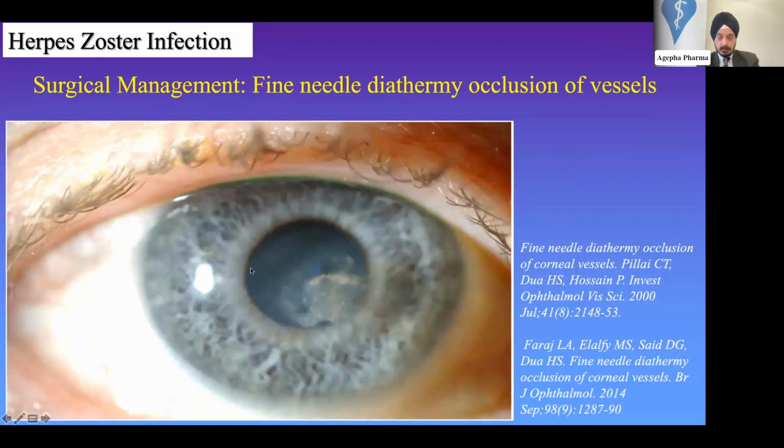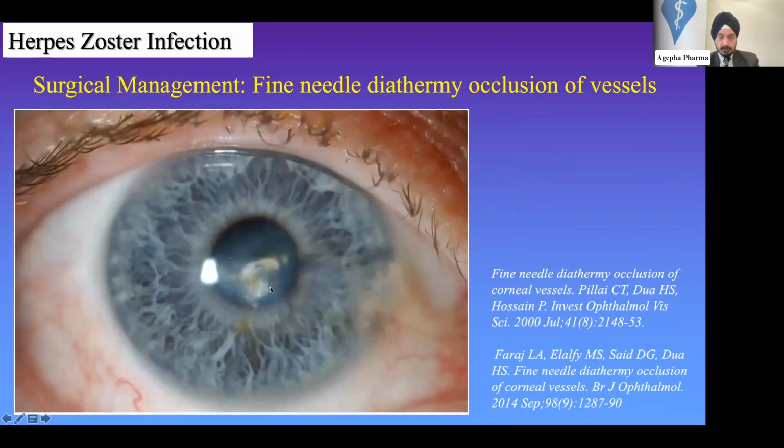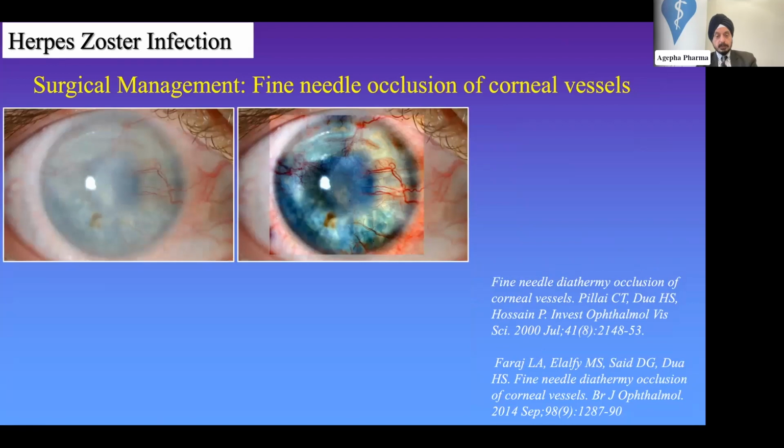So you can imagine zoster lipid keratopathy. The vessels have been closed by fine needle. Closing the vessels means the circulation is stopped, and over time you can see the lipid has started to clear, and it'll completely resolve. And this technique is used very, very commonly now for treating lipid keratopathy.